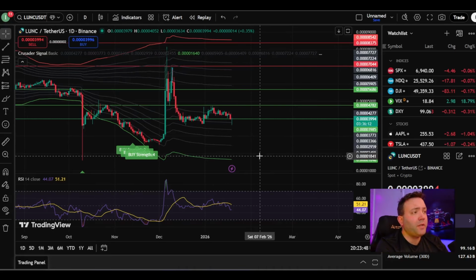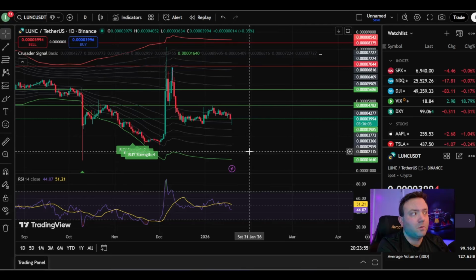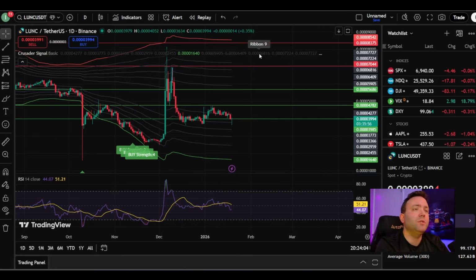And I don't think Binance does this burn mechanism for a lot of tokens, which also shows that they're dedicated to making Luna Classic great again. So, let me know what you guys think of this. Am I missing something?